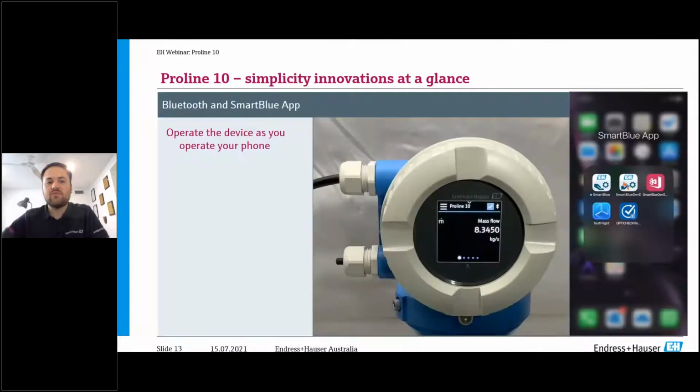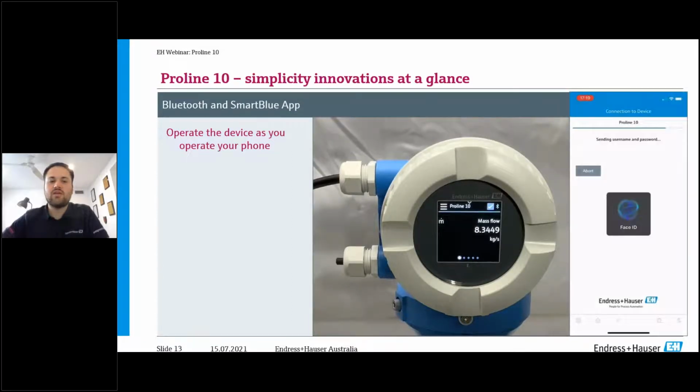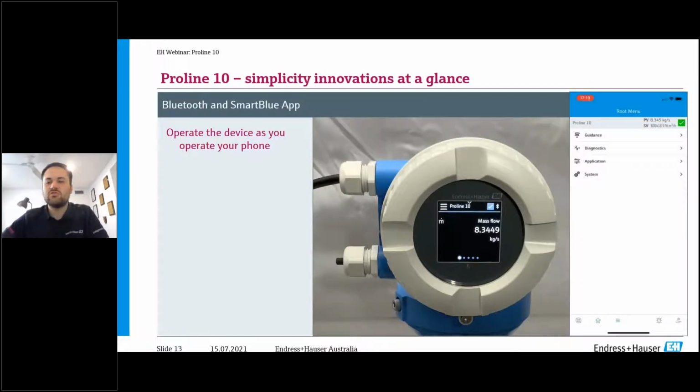And I spoke about the Bluetooth connectivity as well. So you can also operate your device continuously as you access it through the SmartBlue app. So in this example here, the device is still operating, but you can go through your login using your secure username and password. And then you can also see the commissioning wizards here, the diagnostics components, just like you would through the menu display.